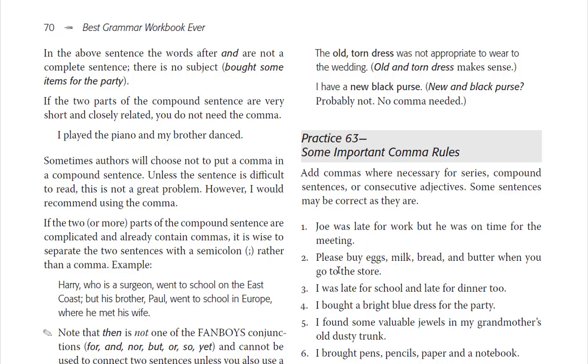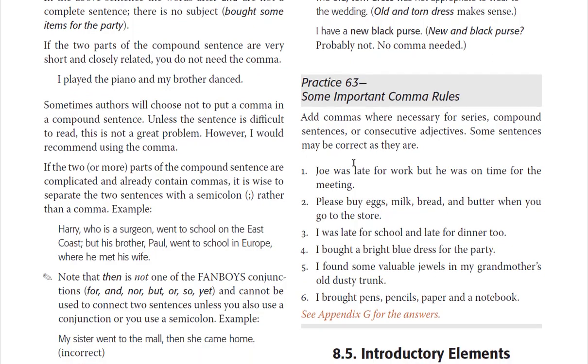Some important comma rules. Add commas where necessary for series, compound sentences, or consecutive adjectives. Some sentences here may be correct as they are. "Joe was late for work, but he was on time for the meeting." So here you need a comma before the coordinating conjunction. "Please buy eggs, milk, bread, and butter when you go to the store." This is already correct because it has commas in a series. "I was late for school and late for dinner too." No comma needed because this part of the sentence is not complete.